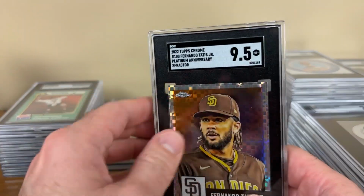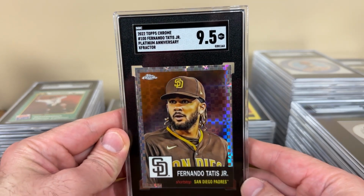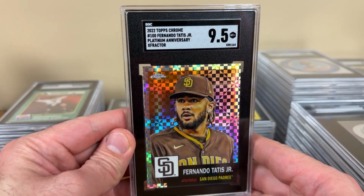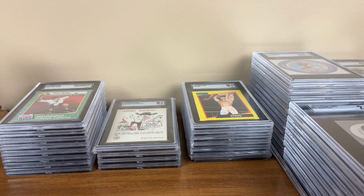And then also sent one in from 2022 Topps Chrome Platinum. And that X-Fractor of Tatis was also a 9.5 mint plus. So a couple nice looking Tatis cards. Him and the Padres on their way to the 2024 MLB postseason. So it'll be interesting to see one of those teams that's kind of been flying under the radar this year, but playing very, very well, specifically in the second half, after a couple years of larger expectations.